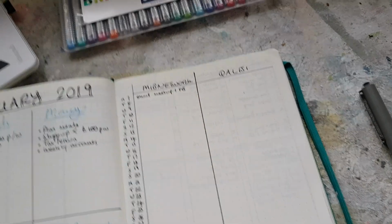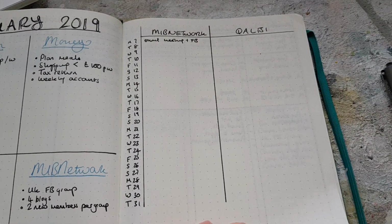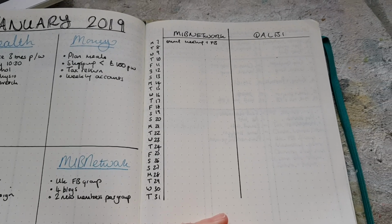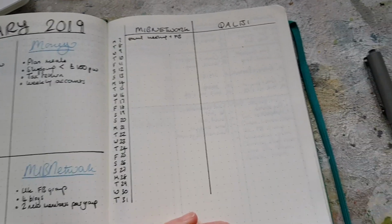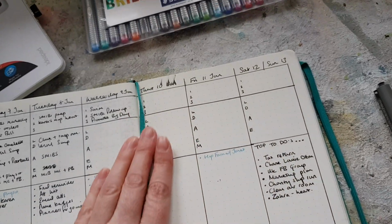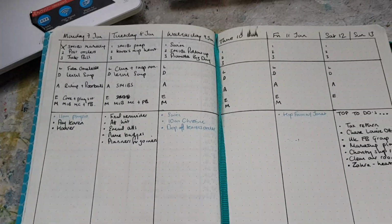So then I can just tick off what little bit of marketing I'm going to do each day. I try to do at least one tiny bit of marketing, even if it's just a social post or following up on an email or something like that each day, just so I'm moving things forward. And then this is my weekly plan.